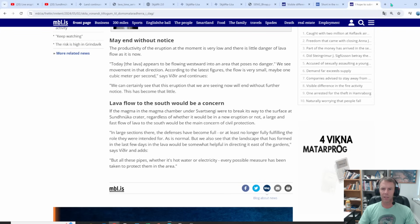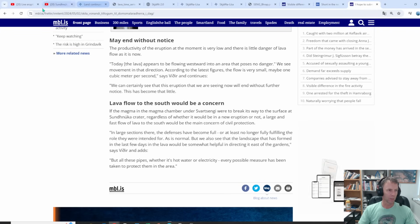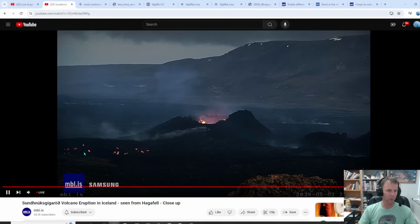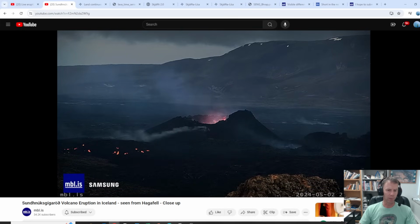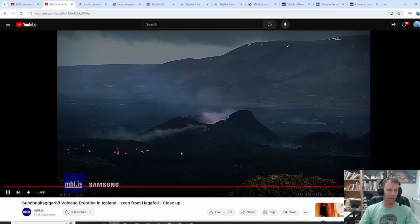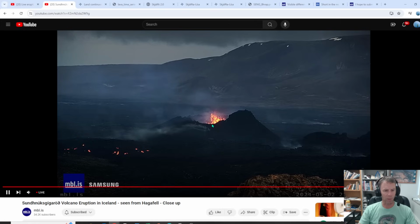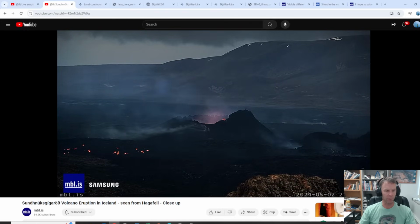So that is, I believe, the summary I have for today. We'll see what happens with this new little flow field that's kind of progressing very slowly to the west. Not too worried about how far that might get given the current state and flow and output of this eruption. But this could change quickly. At some point, that magma in the subsurface is going to need to go somewhere. Is it going to go into some new space underground? Is it going to come up through this existing vent? Or is it going to open a new vent? Those are the three primary scenarios that we're kind of looking at.